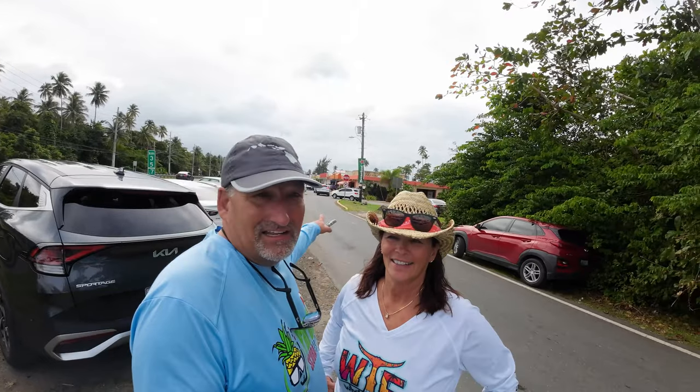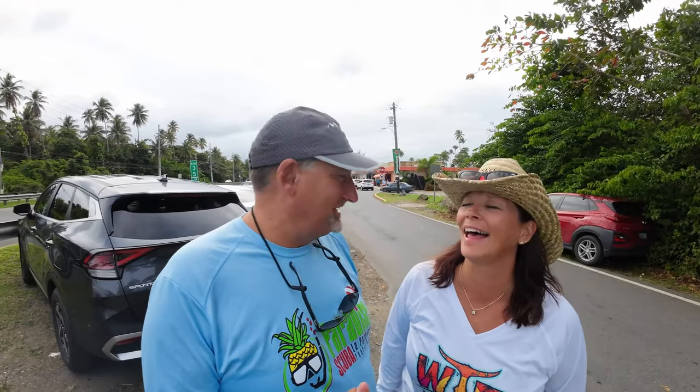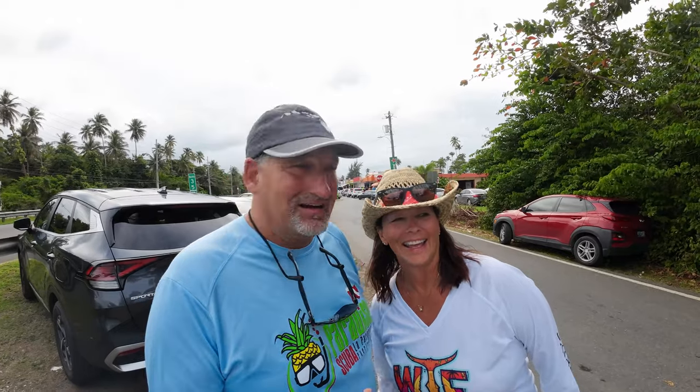Okay, so our second stop for today is the kiosks. This is in Luquillo, and the famous kiosks. We're going to take you down and show you all the restaurants and do some shopping. Oh Lord, this is going to cost me money. Never mind, you're not going to get to see the kiosks. We're getting back in the car and going.